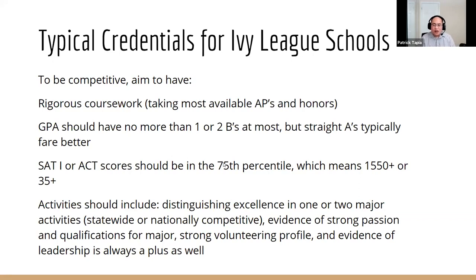As far as your extracurricular profiles, they also want to see really strong passion and qualifications for your major, right? These days, volunteering is also especially important because they're looking for students of good character, right? Especially in light of all the recent admission scandals, right? You've heard of the Varsity Blues scandal and everything. They really are looking for students who show genuine commitment to helping out their communities, people who are truly ethical, upstanding people in their community.